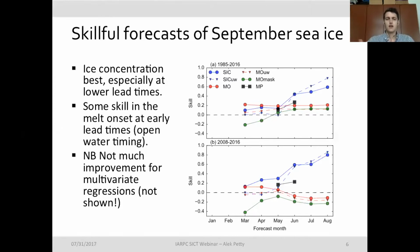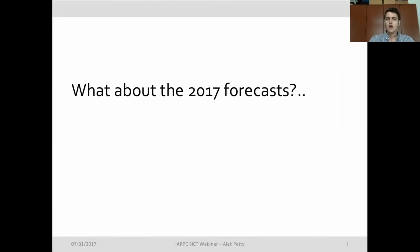There's been this idea that you can kind of overfit data when you have such a short time series. And so, yeah, I wanted to jump into 2017 forecasts. I think that's what a lot of people are interested in now. It seems like a timely opportunity to talk about this.